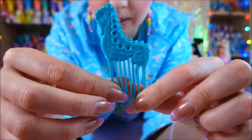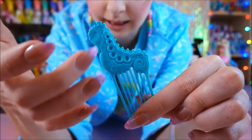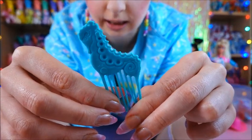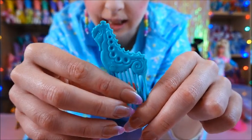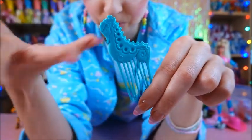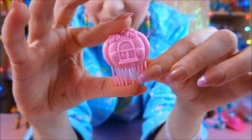This is the Mermaid Barbie brush from the Mermaid Barbie in 1991. This style, another style of Barbie brush or comb, has a date of 87, so I think it was introduced with the Tropical Barbie set from that time. So really nice. I don't have it in that color. I have Mermaid Barbie. Now I have her brush comb. Very good. And then I picked up this one. That was a mystery to me.